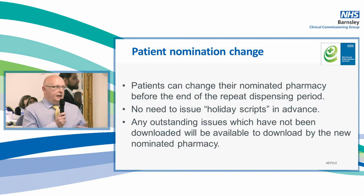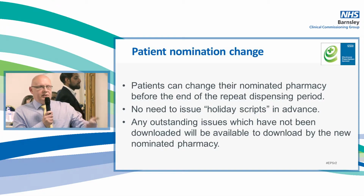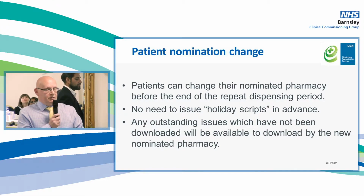So I get that. We're now on computers. All prescriptions are done on computers. The next stage was to move to electronic. The next stage potentially is to move to this, and I understand that people would be reluctant about it.